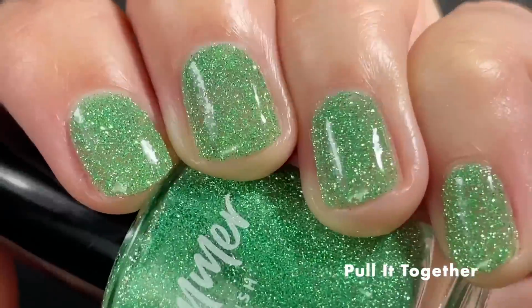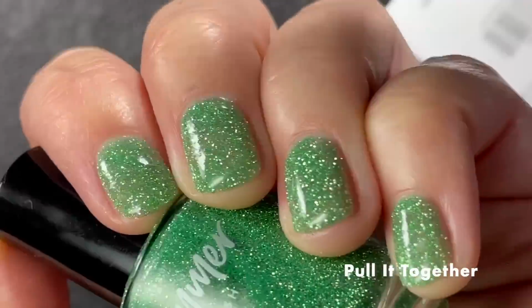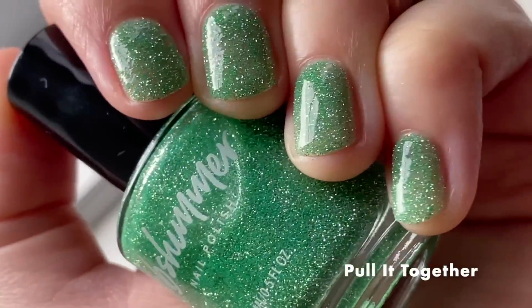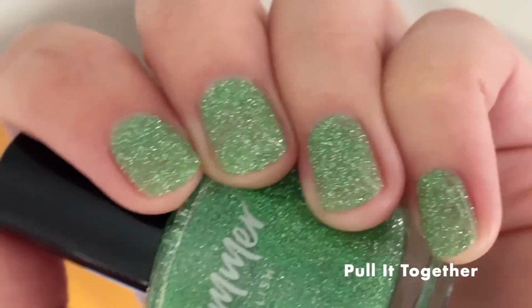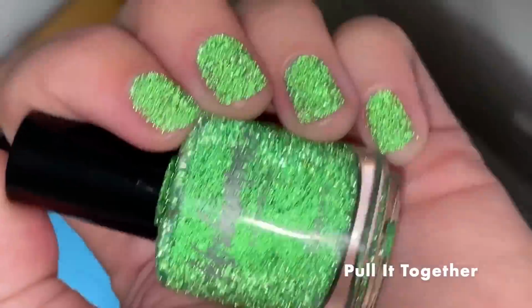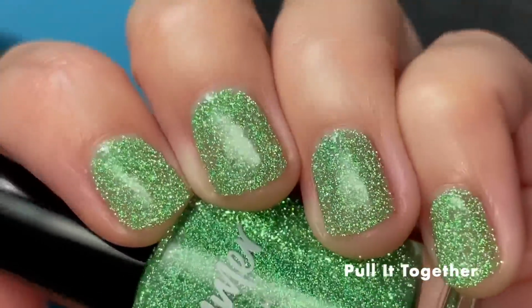So here it is without any sort of camera flash, and it's definitely twinkly. It's a nice green, and I think everybody knows that I'm not a huge fan of just straight reflective polishes like this, but this one is fun. It looks super cool under the camera flash here, but again, it doesn't actually look like that to the human eye.